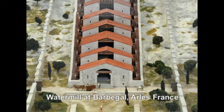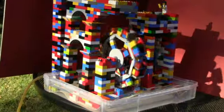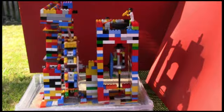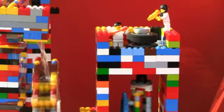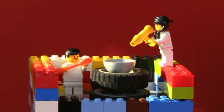Romans liked their bread. To grind wheat into flour, they used grinding wheels turned by slaves. However, there are a few locations that show they also used water power. The Lego brick model is designed after the mills at Barbagal in France. The mills were built in the 4th century AD. Water was supplied by an aqueduct that also supplied drinking water to the city. The mills at Barbagal are estimated to have produced enough flour to feed over 12,000 people a day.